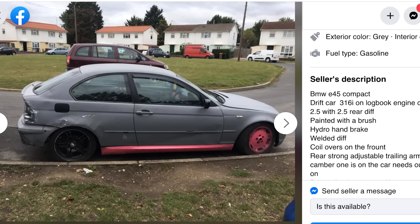I've got here a BMW E45 compact. One of one? Must be. I mean, it certainly looks like it's... Oh, is that a typo? One of one. He's done all the work for me. Do you want me to read you the specs? 316 iron logbook, engine changed to a 2.5 with a 2.5 rear diff.